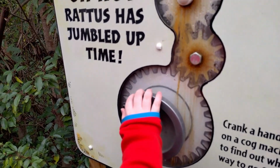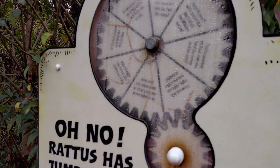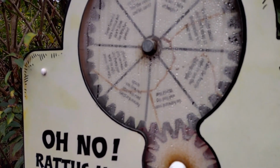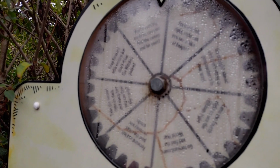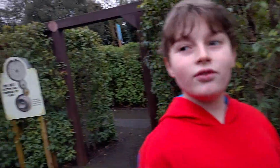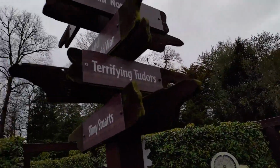Bit rusty. It's got a certain Spinball Wizard queue line feel to it. Crank a handle on the cog machine to find out which way to go first. You're moving on foot. Can you find the sweep? Where's there going to be a chimney sweep? Which section? Tudors? It's possible. You choose your way and go.